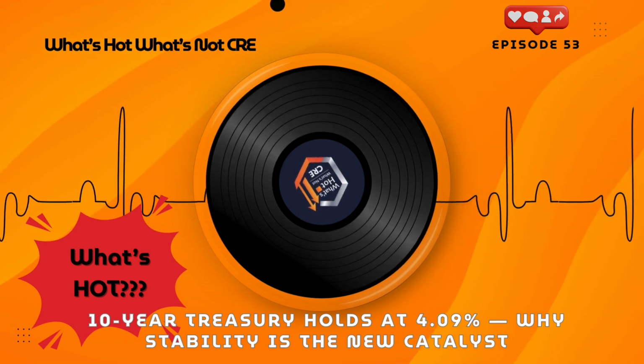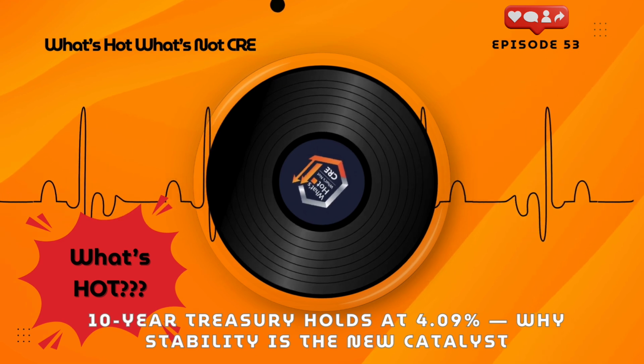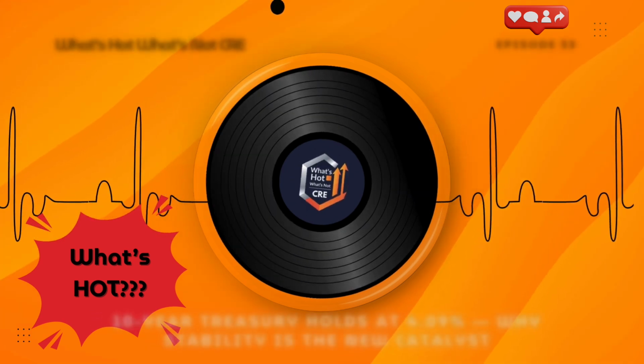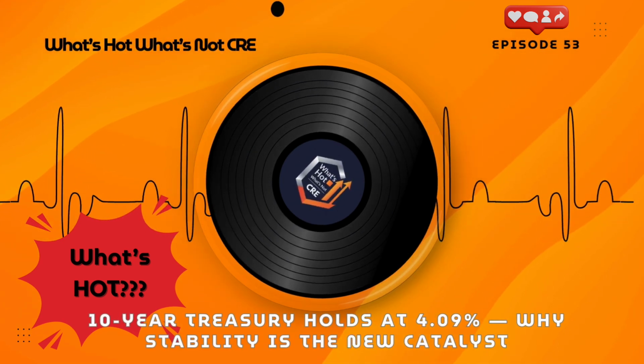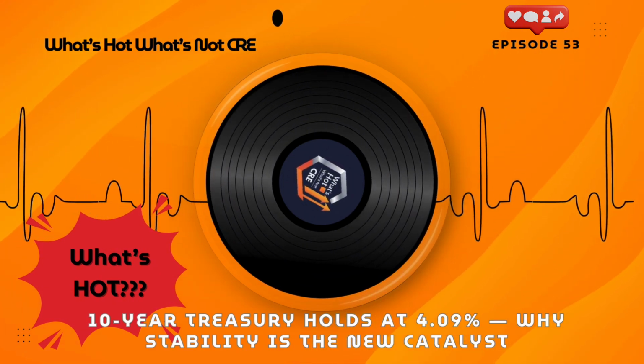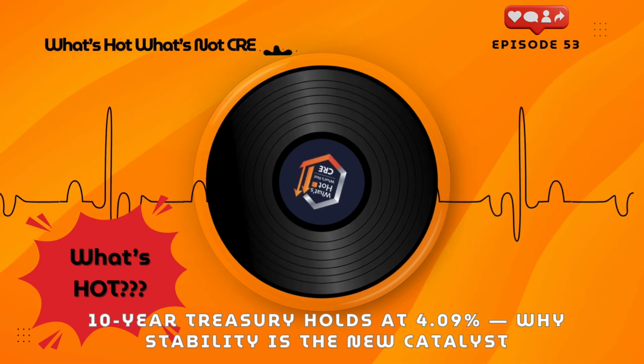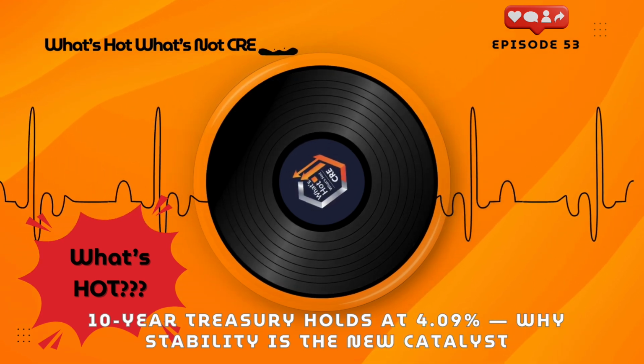And the theme today, in one word, is stability. The 10-year Treasury is sitting at 4.09% as of this morning. That's up just a tiny 4 basis points from Monday's 4.05%. We've been trading in a very tight range all week, and frankly, that calm predictability is exactly what the commercial real estate market has been desperate for.